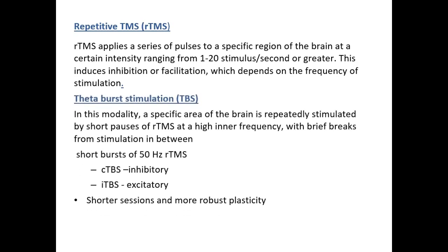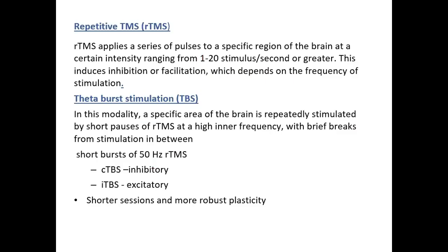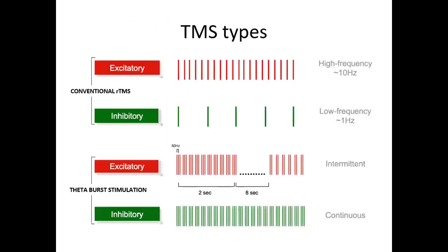Theta burst stimulation. In this modality, a specific area of the brain is repetitively stimulated by short bursts of rTMS at a higher frequency with breaks in the middle. These are short bursts of 50 Hz of rTMS. This is continuous type and intermediate type. These are short sessions and more robust plasticity is seen.